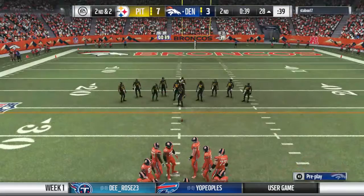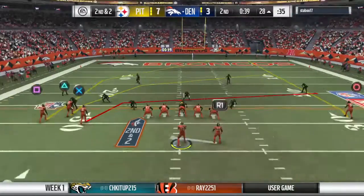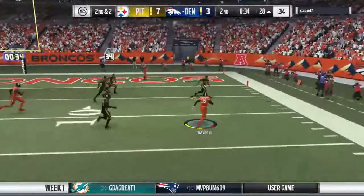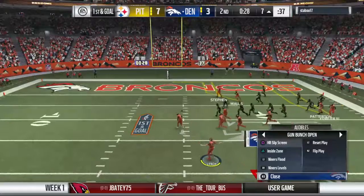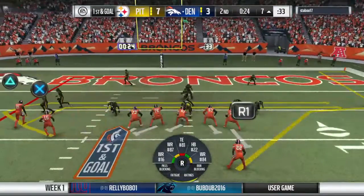Just 2 yards to go here on 2nd down for the offense. A fake to Anderson. Now it's Lynch. He's got his man on the crossing route. And down he goes, taking it inside the 10 to the 7. A good pickup there of 20 yards. And quickly, they get to the line.